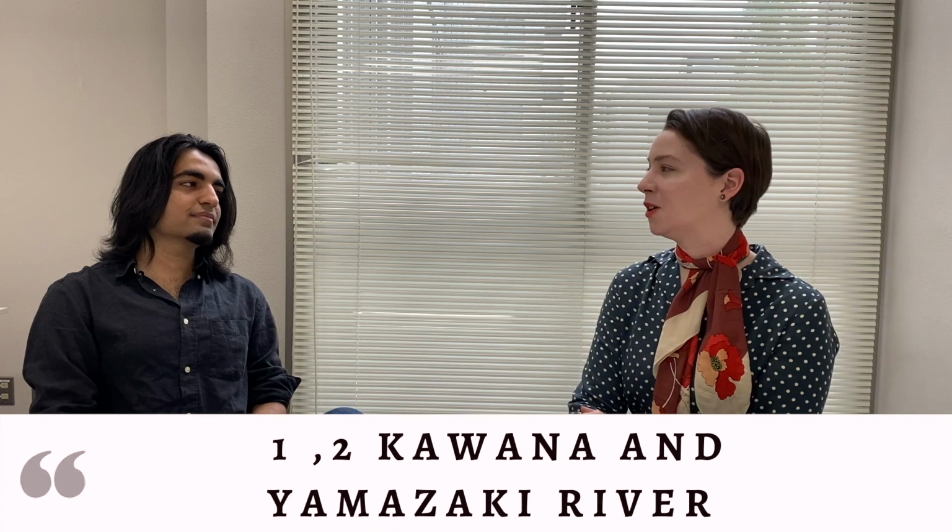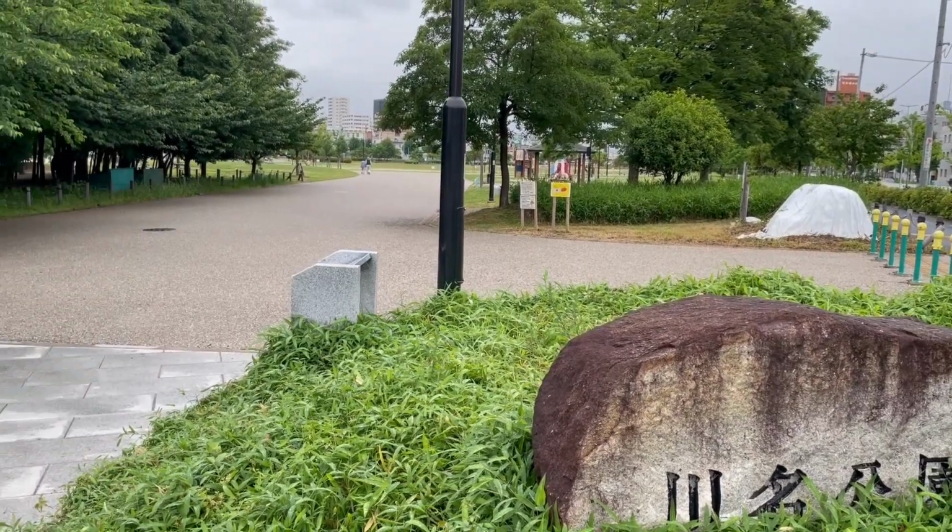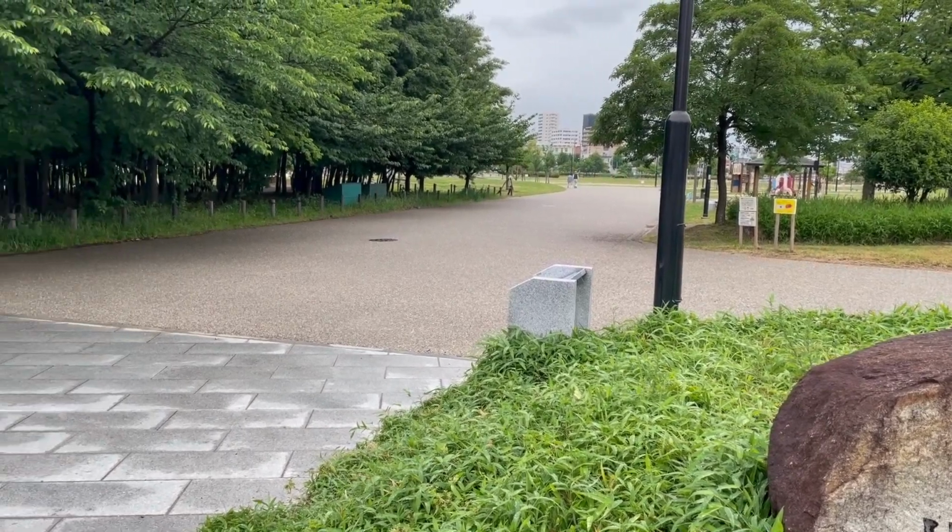First, let's talk about Kawana Park. So, as the name suggests, Kawana is a park near the university area, a little bit to the south, and a lot of students actually live there because the housing there is slightly cheaper. It's very popular among students.